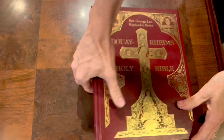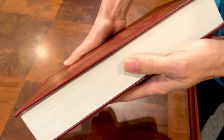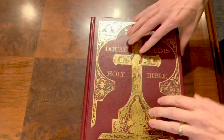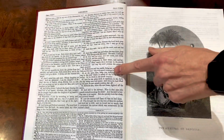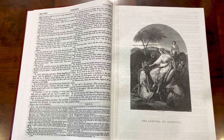There is no page gilding. That is a little disappointing for me. I would have loved to have seen a really nice, well-done gilding on here. Red and gold head and tail bands. This is a sewn binding, so it's well constructed. And then once you get into the Bible itself, you're going to see all kinds of imagery. This is a 12-point font, double column. This is a big boy, 8.5 by 11. This is Family Bible big.